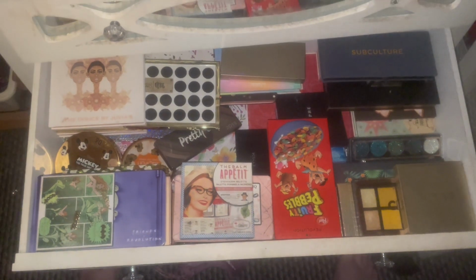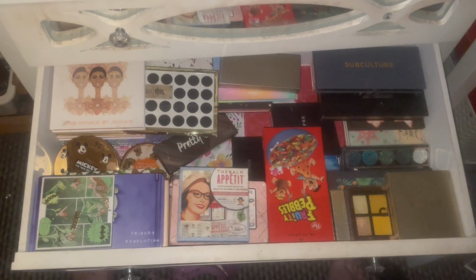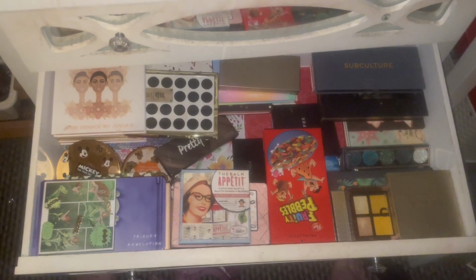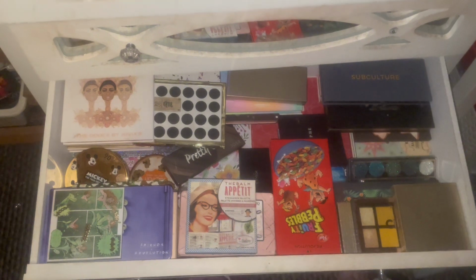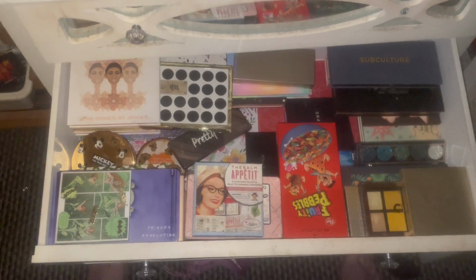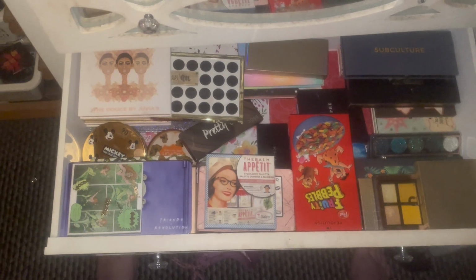That's all right. I was just thinking to myself, is this going to give me enough light? Because it is quite early in the morning. It's like 5 AM. So this drawer, I'm just going to go through it. Well, I'm going to go through my entire makeup collection because, as you know, it's been overwhelming, and I'm just going to see what I want to keep, what I want to declutter.